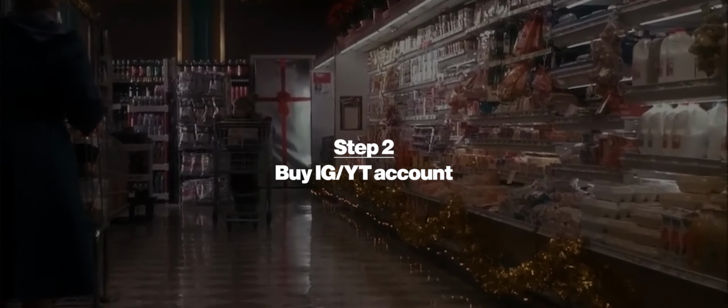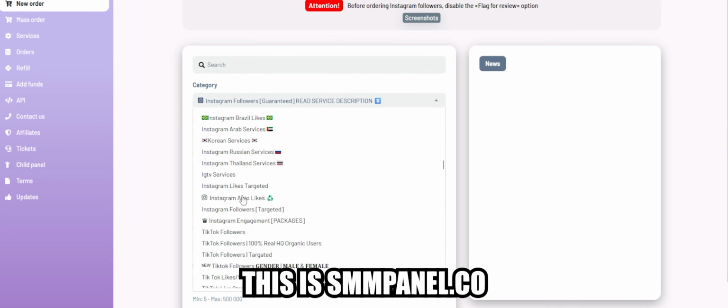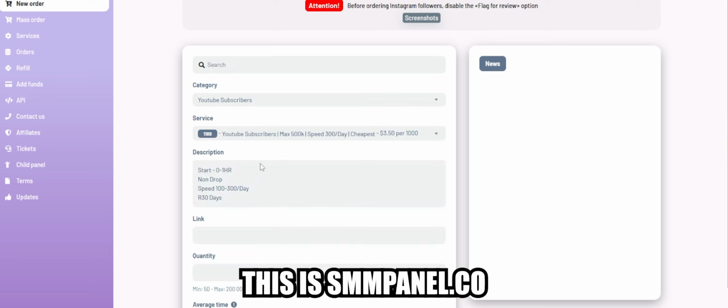The second step is to use the same platform to buy an Instagram or YouTube account. The Instagram should be at 100k and the YouTube should be at 10k. You have to buy one of these two. Or one unethical tip I have for you is try using a panel, which a lot of people say doesn't work with the 1-minute growth program.